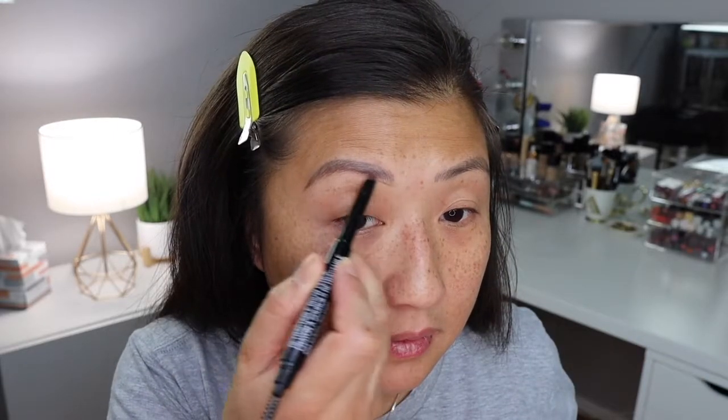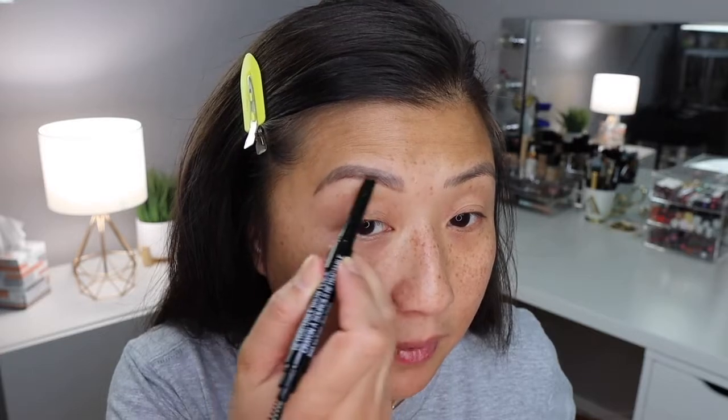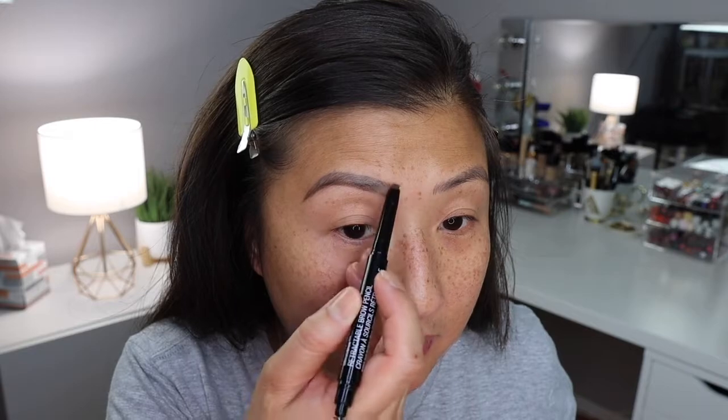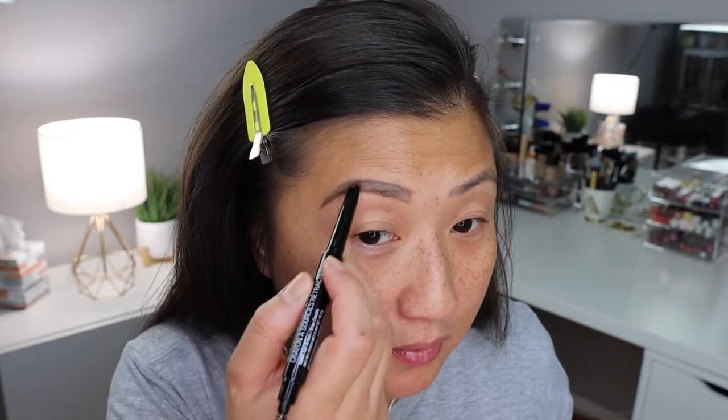Oh, I like how the brush is nice and firm. This is a nice color. The taupe may be too light for me, so this is actually perfect. Ooh, this is very waxy. This actually reminds me of Anastasia's formulation. It has a creamy but waxy kind of feel to it.